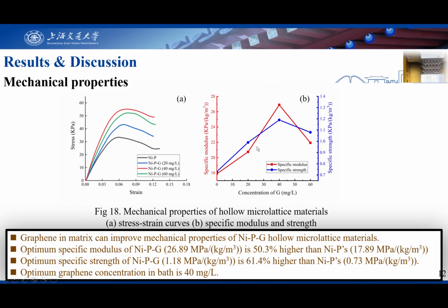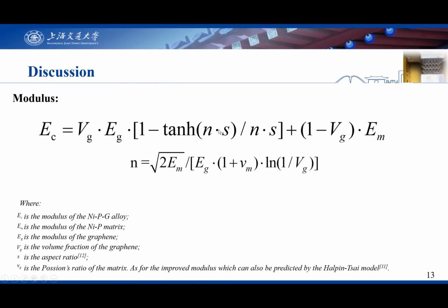The one key point is that optimal graphene concentration in base is 40 micrograms per liter. We attribute the improvement in modulus to the graphene, which can be explained by this equation. Ec is the modulus of the composite alloy. Vg is the volume fraction of the graphene. Eg is the modulus of the graphene. This equation is just like the rule of mixture in composites.